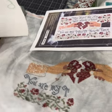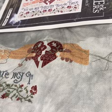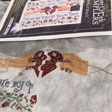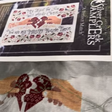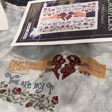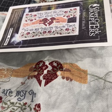And the last one, this is a Perfect Match by Silver Creek Samplers, and I predict that this will be my upcoming finish. It's gotta get finished for important reasons. Oh, where's my notebook? On 18 count Aida, Fortnite fabric, partly cloudy, and I am using the Classic Colorworks floss.